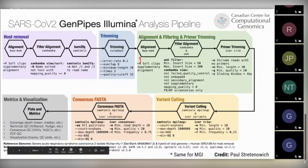And so this pipeline was developed by Paul, a member of our team, who used another pipeline called Signal as a template, and also our internal pipeline framework called GenPipes, to put together this whole process. And because this talk is geared mostly towards bioinformaticians, I can go into a little bit more depth about what each step is doing. But essentially, we've binned them into these general categories.